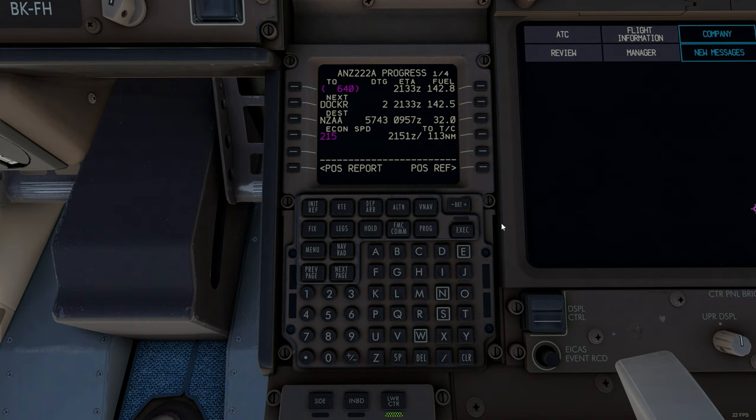Our flight plan says 5757, that's about right. 32 tons, our flight plan calculates 31.1, which should be good. It's a lot of fuel that we're landing with, but we're still within our maximum landing weight, so it should be fine.